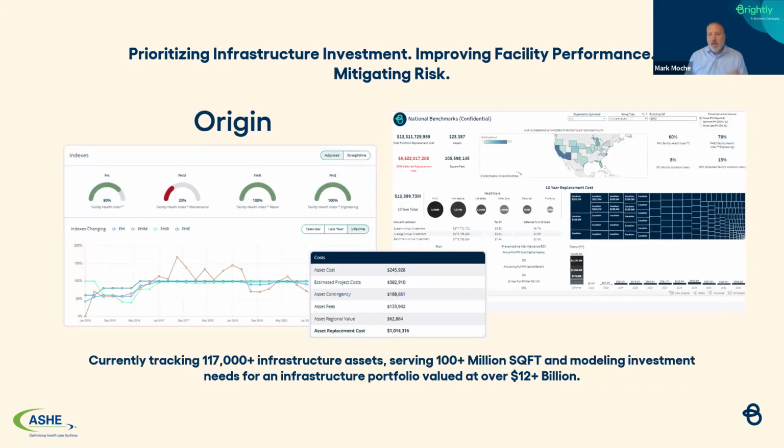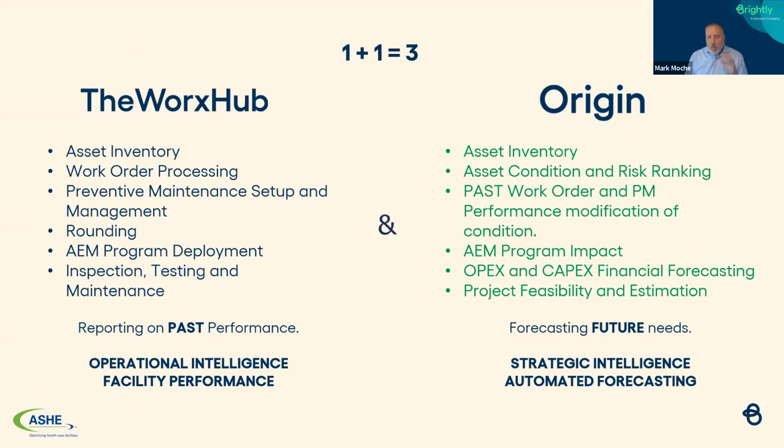And we're focused on mitigating risk. How much deferred maintenance do we have? How much capital should we be investing in the facility? How much preventive maintenance should we be doing? How is that affecting the life cycle of our equipment? This is that medium layer that replaces the spreadsheets. For those of you that are using SharePoint or using spreadsheets to manage your capital planning, Origin is a solution that fills that void. When we put these two together, that's the 1 + 1 = 3.